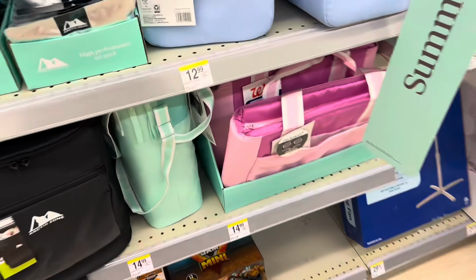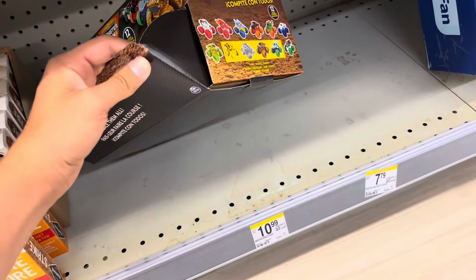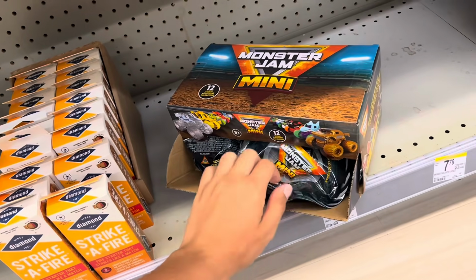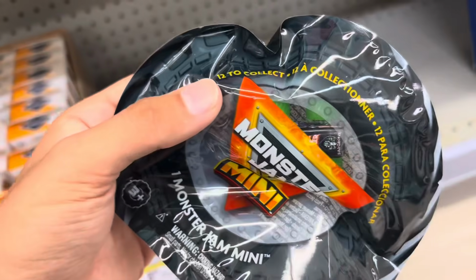Guys, what in the world? What series is this? With the Gold Avenger? Is this series? No, it's not series 12. It just says 12 to collect. What series is this? Oh, it's 16. Okay, that's not that old. It looked older to me because of the Gold Avenger. But if you guys want any of these, you can actually see the truck inside.